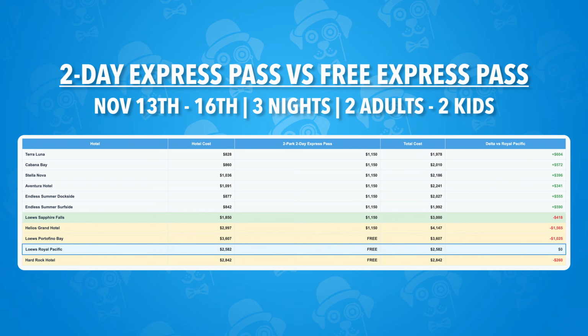Here's where it starts to go in reverse. For Sapphire Falls, it's actually going to cost you $418 more to purchase the 2-day 2-park express pass separately. And then Helios Grand Hotel, it's actually going to cost you over $1,500 more to purchase those 2-day 2-park express pass tickets by itself. Down here, it's pretty much a wash, right? Because it's already included in the price, so we don't have to add it on. But this is your cost, essentially, to get the 2 days worth of express passes for free.